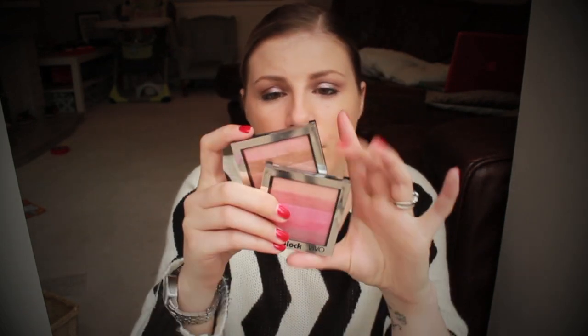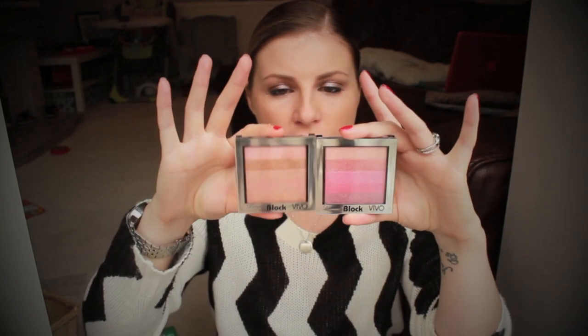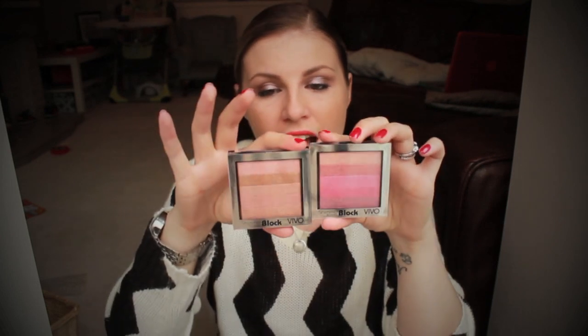A new product from Revolution is their Shimmer Block. I have two of the colours here. I have Fully Loaded and Shimmer and Spice, and Shimmer and Spice seems like a little bit more autumn, winter, and Fully Loaded would be a really nice kind of summery glow for your cheeks. They're a lot like the Bobbi Brown Shimmer Bricks, really, in that they've got all the different colours that you could use separately as eyeshadows or something, or you could swirl together and use on your cheeks, but I like that idea.